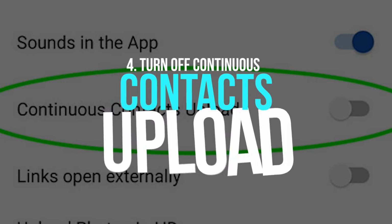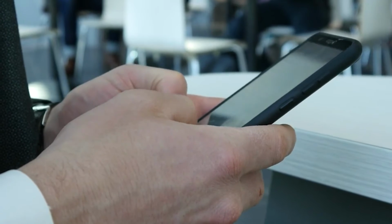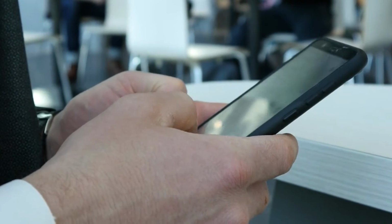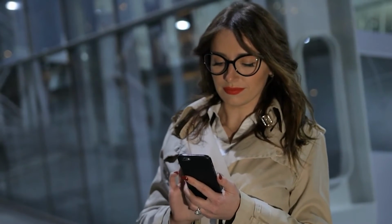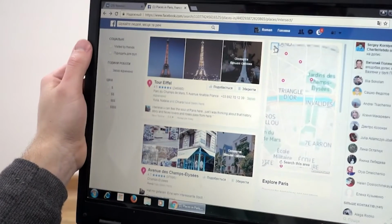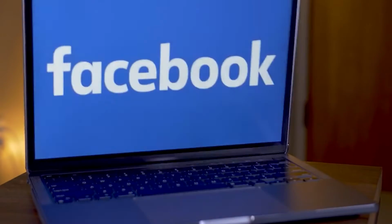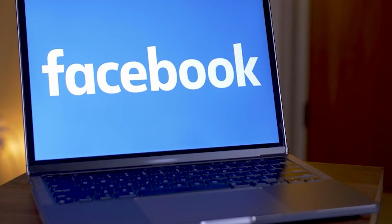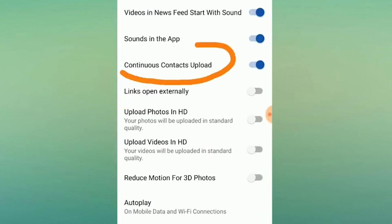Number 4. Turn off continuous contacts upload. Back when Facebook was new, sharing your contact list with the site was a popular way to find friends who were already on the platform. But now, chances are you don't want Facebook having this information. Even if you didn't mind, some of your contacts might appreciate not having their information shared without their knowledge. Thankfully, Facebook allows you to turn this setting off. To do this, go to Settings and Privacy, then Settings, then Upload Contacts under the Permission section. Then tap the Continuous Contacts Upload toggle.